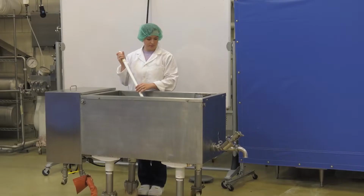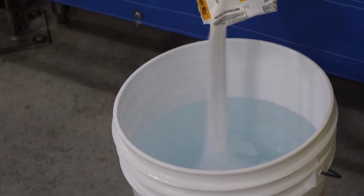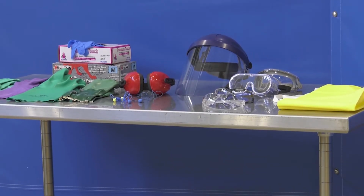But when it's time to clean, Eva needs more PPE to protect her against exposure to cleaning chemicals. The choice of PPE depends on the type of cleaning and the chemicals used. Let's start at the bottom and work our way up.